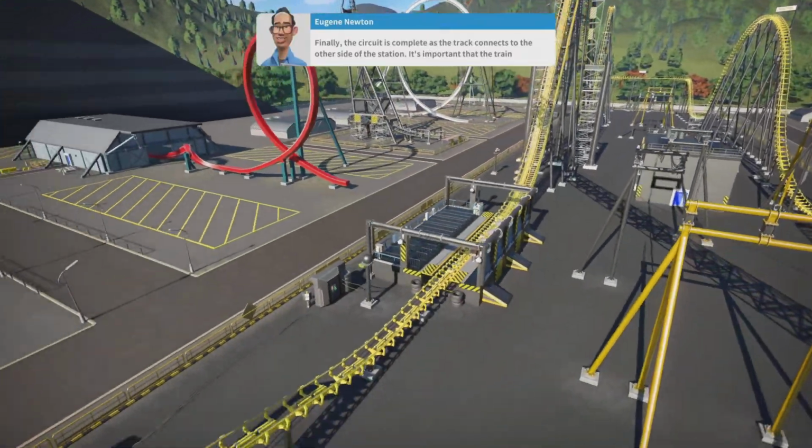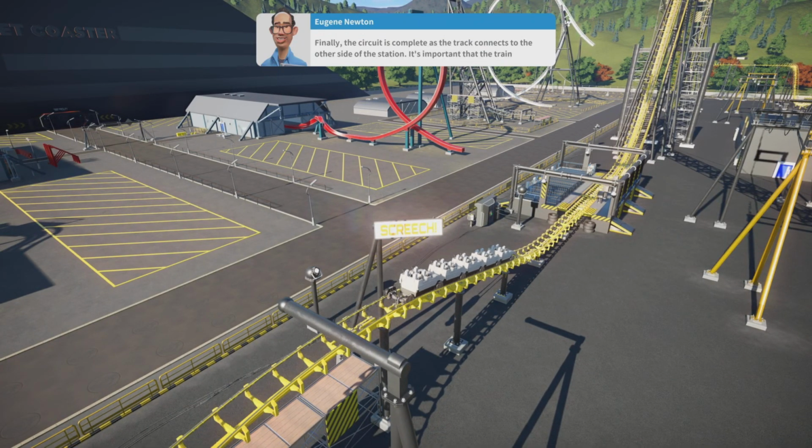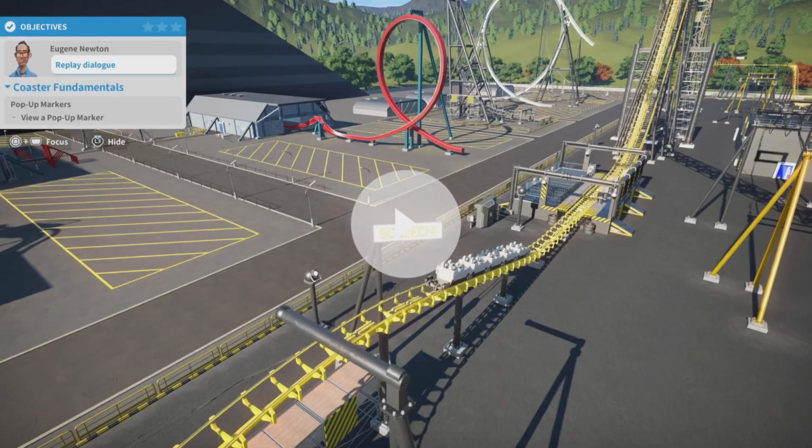Finally, the circuit is complete as the track connects to the other side of the station. It's important that the train has enough speed to make it back to the station, but not so much that it has to brake suddenly, causing nausea.